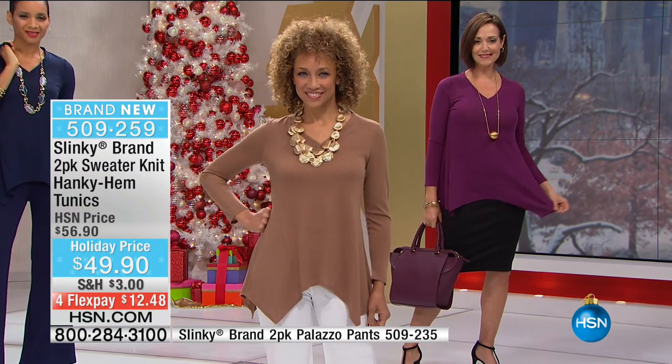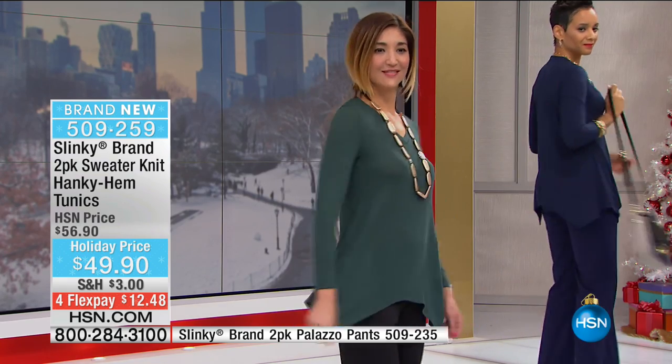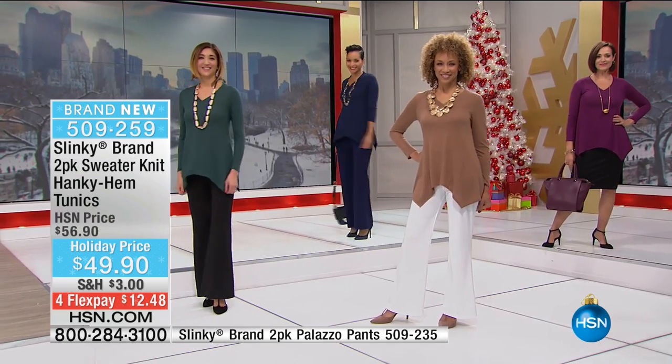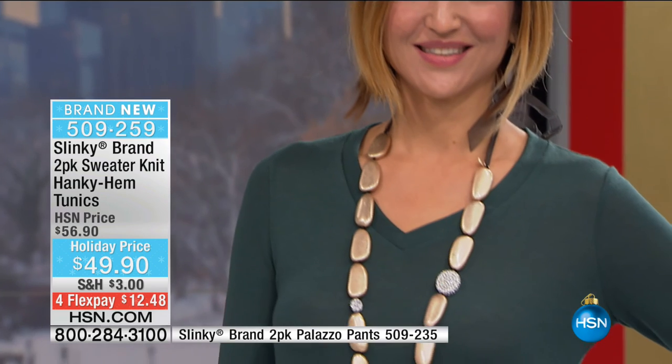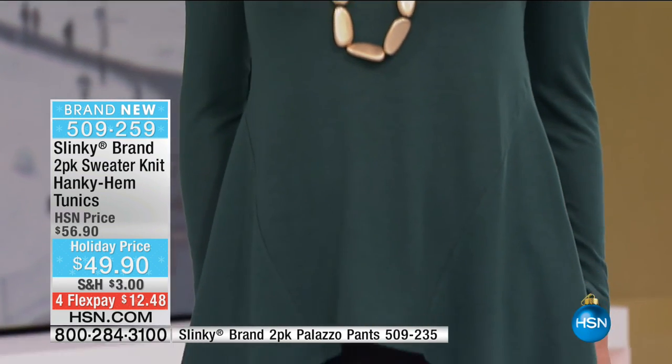So if you're traveling this holiday season and you're eating richer foods, no problem. You've got clothes that will expand with you and they'll go back to your original shape. And you can put things underneath. But look at that neckline. We always talk about the V-neck.